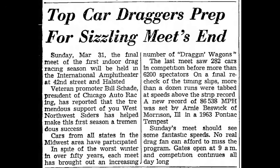The Chicago Suburbanite Economist, March 27, 1963. Headline: Top car draggers prep for sizzling meet's end. Sunday, March 31st, the final meet of the first indoor drag racing season will be held at the International Amphitheater at 42nd and Halsted. Veteran promoter Bill Shade, president of Chicago Auto Racing, has reported that the tremendous support of you West Northsiders has helped make this first season a tremendous success. Cars from all over the states and the Midwest have participated in spite of the worst winter weather in over 50 years, with each meet bringing out increasing numbers of dragon wagons.